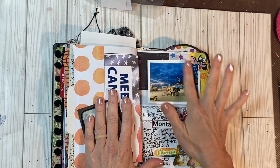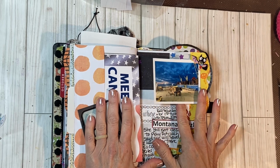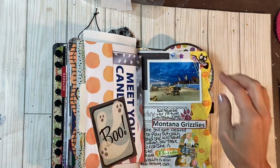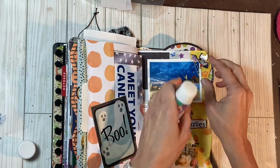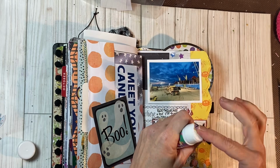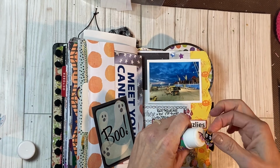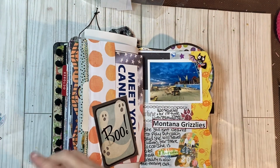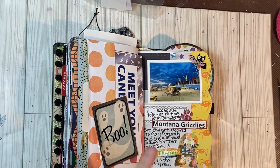So anyway, my husband sent me this picture from work. It was so beautiful. It was just gorgeous. Some of these little stickers from the Dollar Tree and stuff are just not super happy. So we're gonna give them a little extra love so they know that they're there permanently. So anyway, fun picture there.